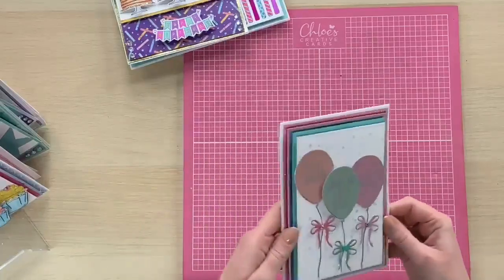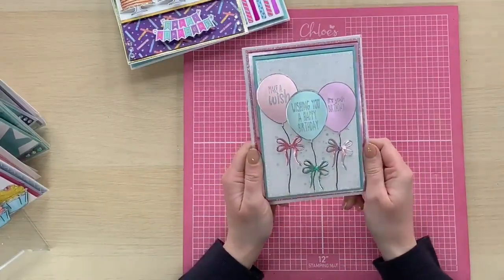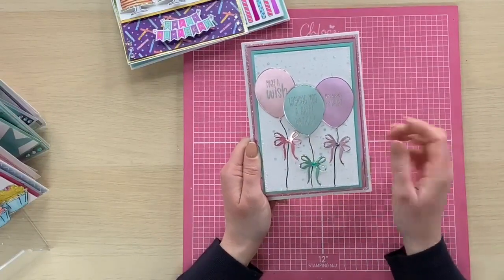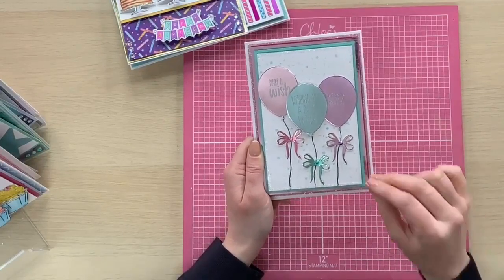Next up, this is one of mine. It didn't photograph very well, and I don't know if you're going to be able to see it too well on the camera. But what I've done is I've stamped and embossed the sentiments onto the matte mirror card, because our matte mirror and mirror card you can actually stamp and emboss onto.